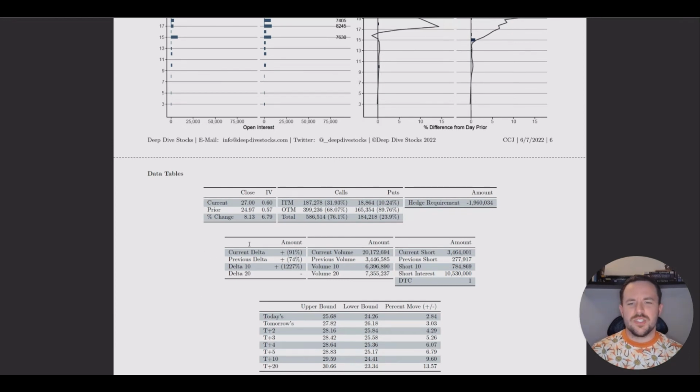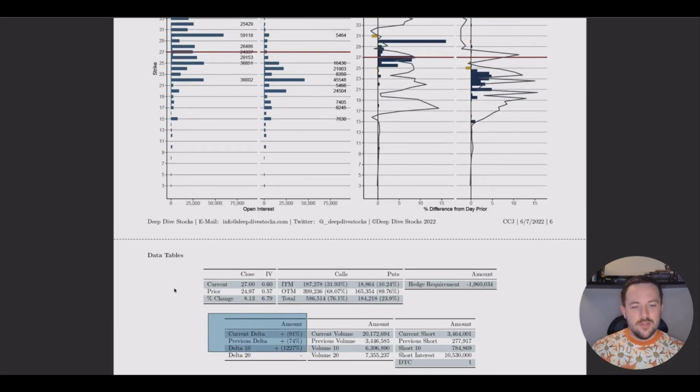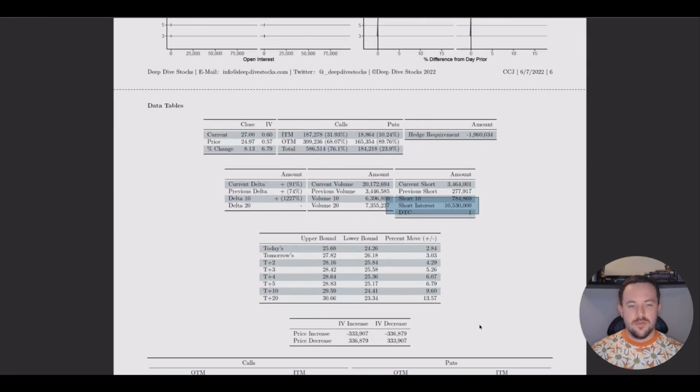One of the things too is delta has been increasing quite substantially over the past 2 weeks, right? So over the past month, the average delta was negative, but it seems like in the past 2 weeks, the delta has been steadily increasing. So something to take note. It's actually pretty stabilizing. Quite an obscene amount of volume today, almost 3 times the normal amount. I don't see much in the way of shorting.